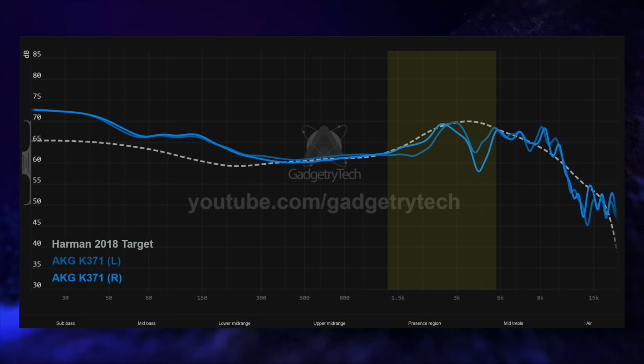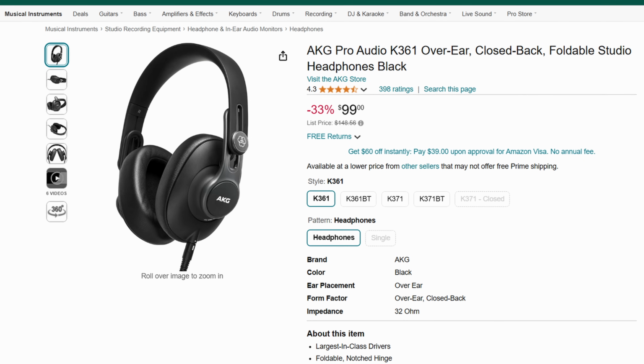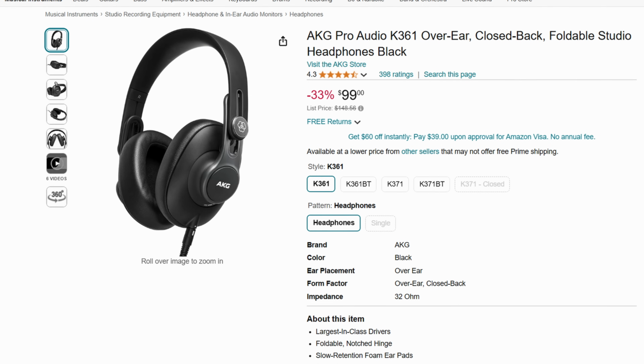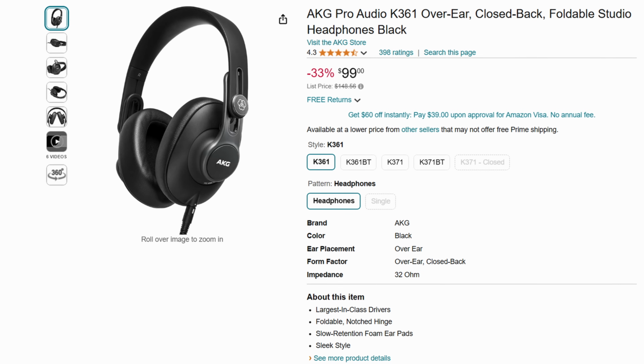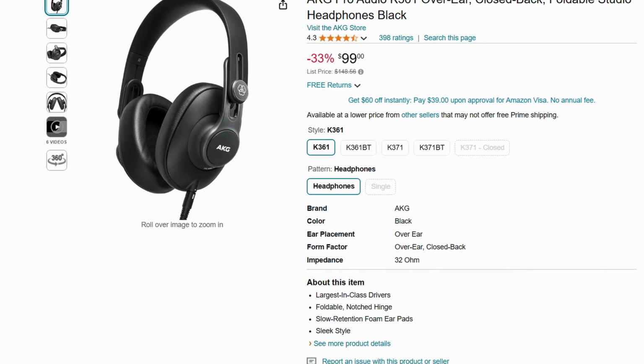So if you get one, just make sure the sound is similar from both left and right. I don't have a K361 here, but they are very similar to an extent. One, the K361 comes in at under $100. It's a little bit leaner in the bass department and brighter in the 3 kHz region. So if you wanted an AKG headphone for gaming, the K361 is a better pick. Otherwise, I think more people would prefer the K371 for music.